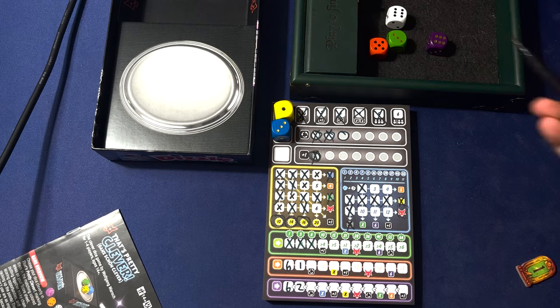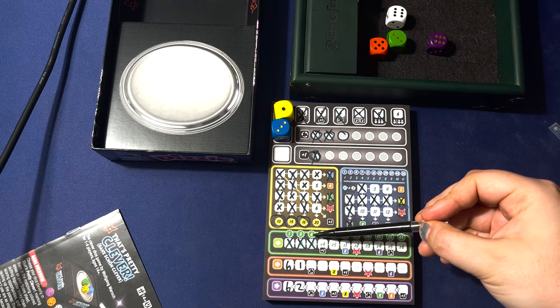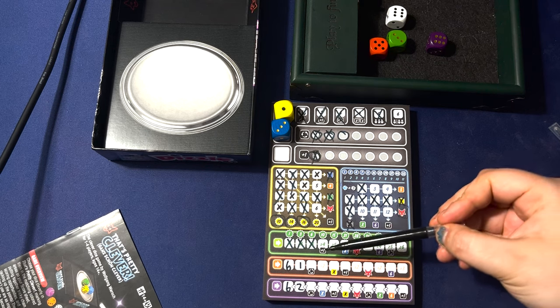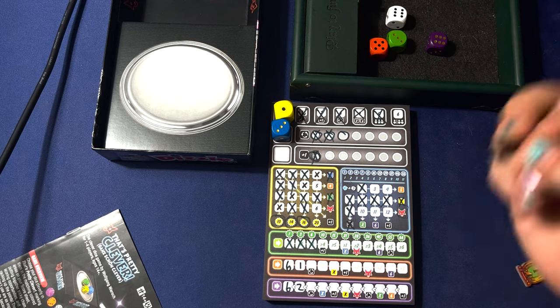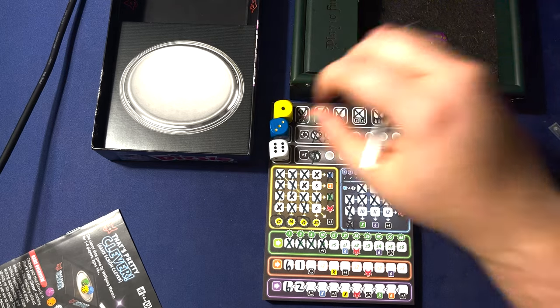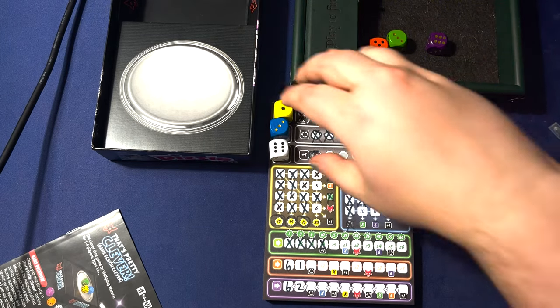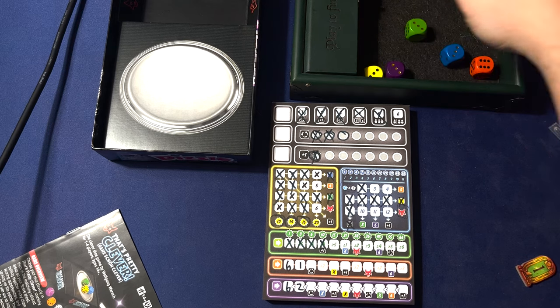Interesting. So if I take the six, it's just 6 points in a reroll. If I take the white six for green, technically it's a 4 point jump, but it does give me a plus one. So it's a little bit less, but potentially more. I think I'm going to do that. Okay. And then now we will do the passive player roll.